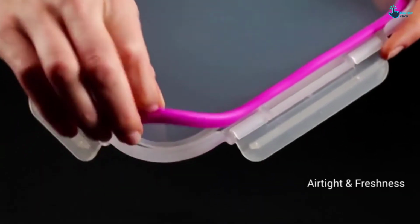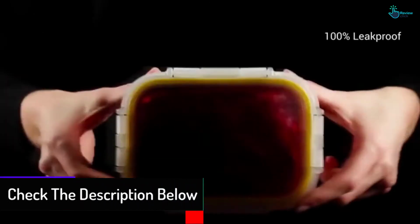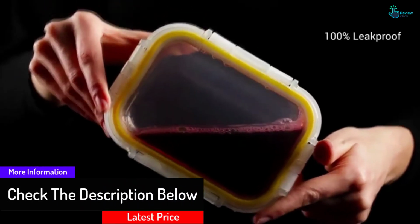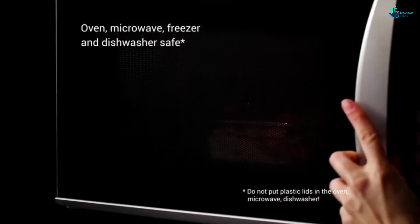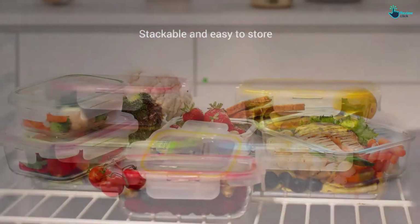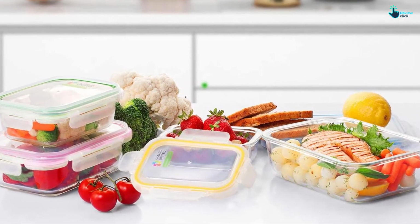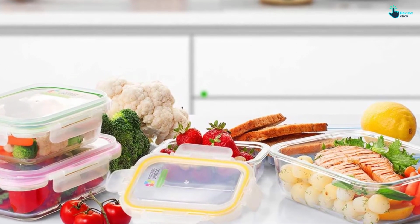The reason is the BPA-free components that protect food from contamination. Additionally, the containers are an excellent choice for glass storages that are versatile. This is because of the borosilicate glass construction that makes them safe when used in the oven, freezer, dishwasher, and microwave. The tempered glass containers feature a thermal shock-resistant design. The result is their ability to withstand temperature changes of more than 200 degrees Fahrenheit without breakage.